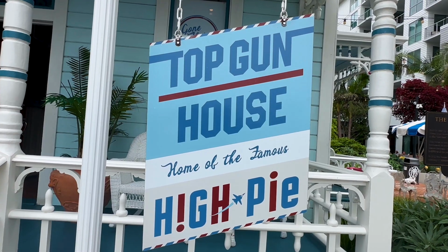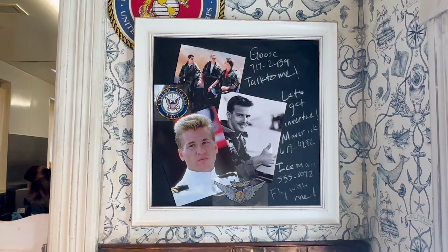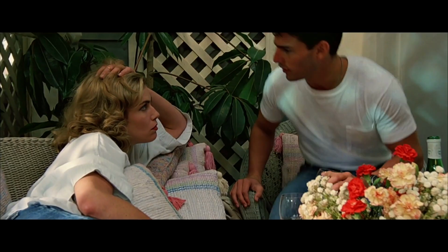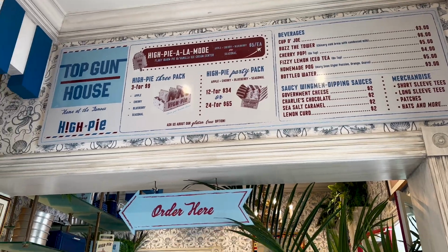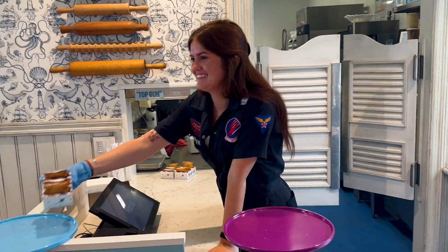Hi Pie is filled with Top Gun memorabilia, inside and outside, no doubt making it the number one place in the world to eat pie and be nostalgic for the classic 80s movie. Wanna get some pies? Let's get some pie. We got our pies a la mode on a stick. The perfect treat for a hot day.